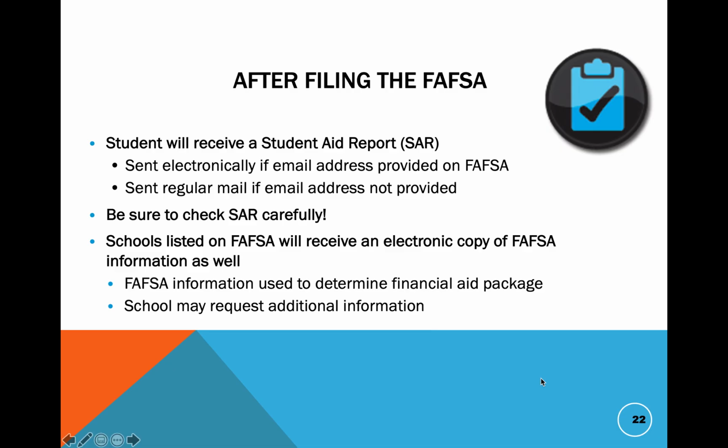Now we're going to go over what to expect after filling out the FAFSA. After you've filled out the FAFSA, you will receive a Student Aid Report, otherwise known as the SAR. This is just a fancy way of saying it's the breakdown of everything that you submitted on the FAFSA. This Student Aid Report will be sent to you electronically in an email if you listed that email in the FAFSA, or it'll be sent to you in the mail if you didn't list an email address. So make sure you check over your SAR carefully, as mistakes do happen, and you want to make sure that all the information on the FAFSA is correct and up to date.